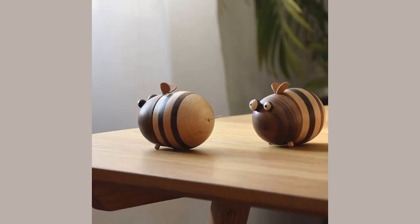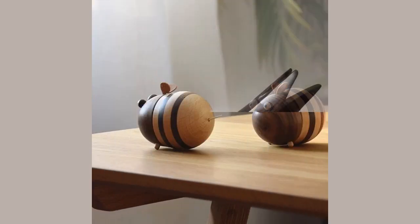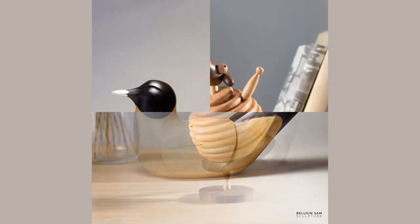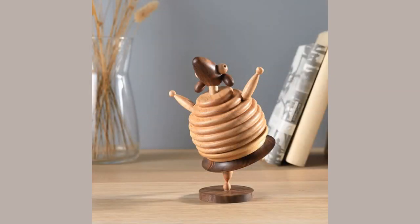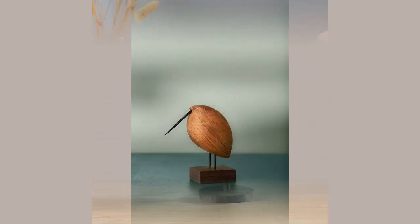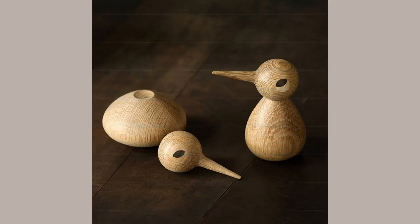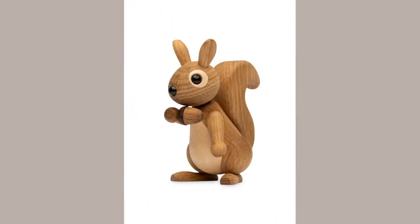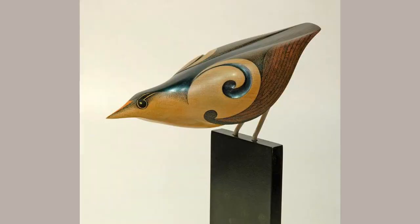These pieces are more than just decorative objects. They are representations of nature, captured in wood and crafted by hand, telling the story of the animals they depict. One of the most delightful aspects of wooden critters is their versatility. They fit seamlessly into almost any room of your home, transforming the space with their organic beauty. For example, in the living room, a large wooden deer sculpture can act as a stunning statement piece, evoking a rustic or woodland charm that draws the eye.